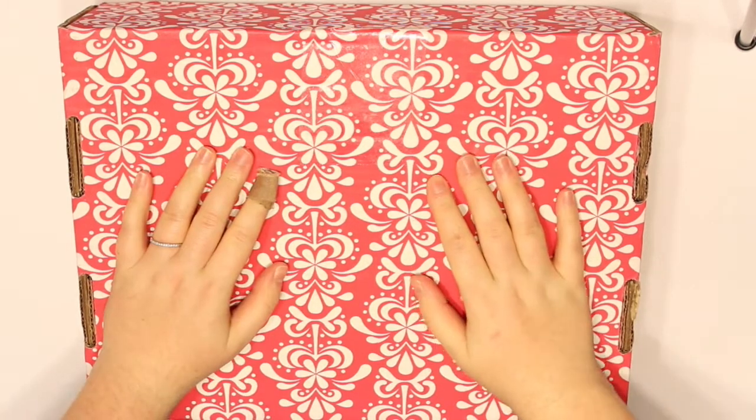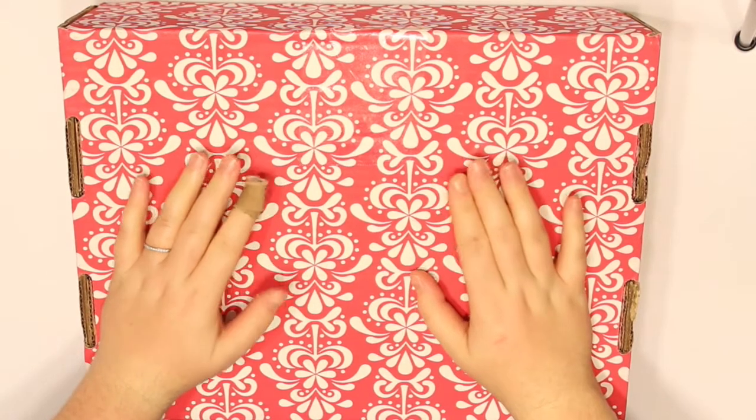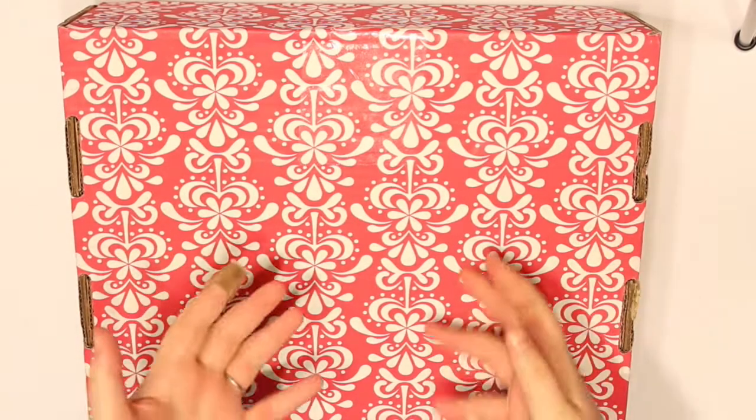Today I got an order from Erin Condren in the mail. I ordered a few of the new products they have along with the Erin Condren seasonal surprise box. It came in this big pink box. So I'm gonna flip this over, take everything out, and I'm gonna show you.